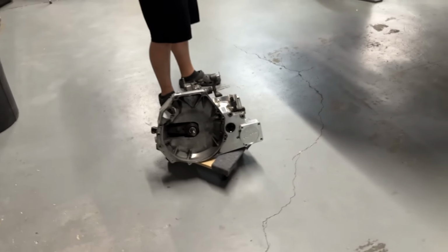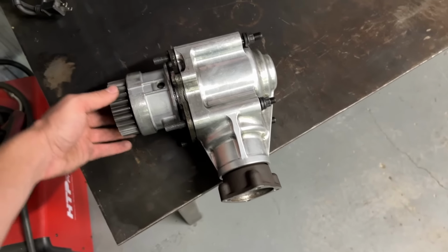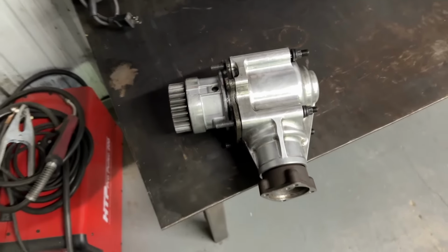So we'll go ahead and get the trans in the hatch. She'll be front wheel drive until we confirm that all this stuff is good, and then this can go back on there and the drive shaft can go back in, and she should be good to go.